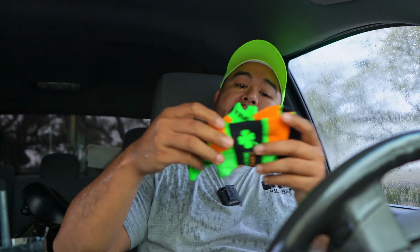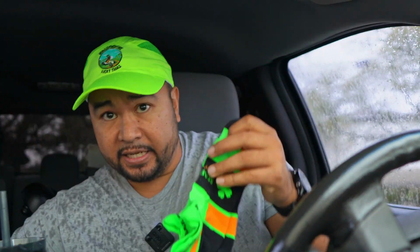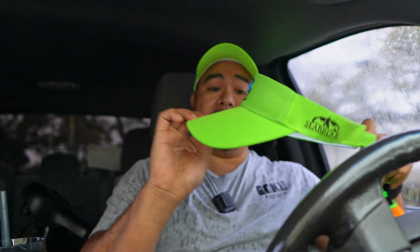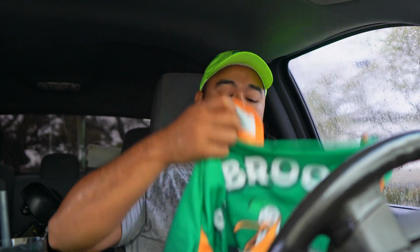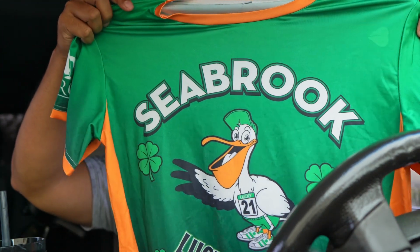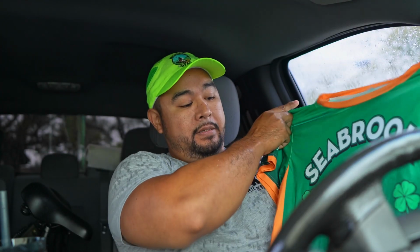They also give you some socks. So these are some socks. Of course, you get the hat. You also get the visor. And then this is the shirt for Seabrook Lucky Trails. And that's Lucky right there. So that one pelican that I saw earlier, that was Lucky, the pelican.